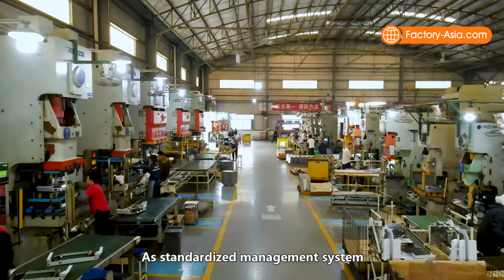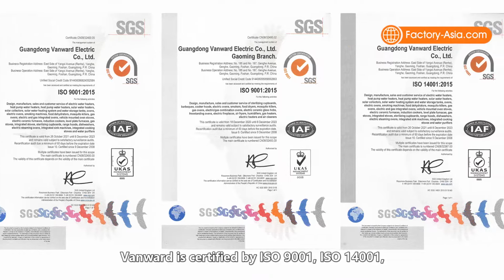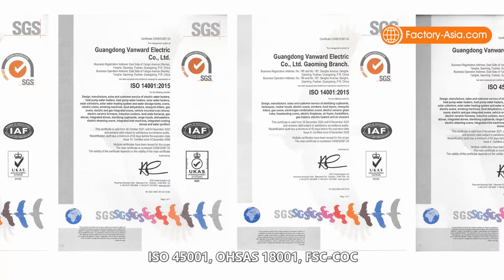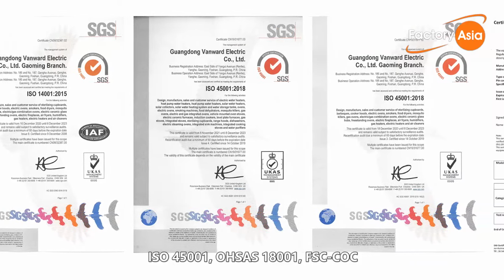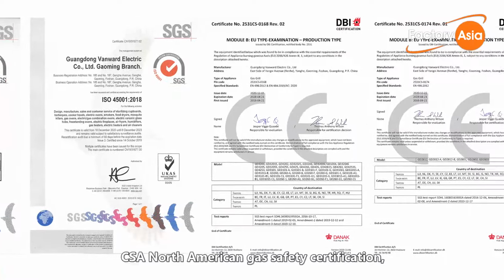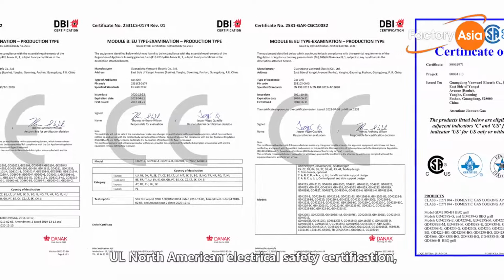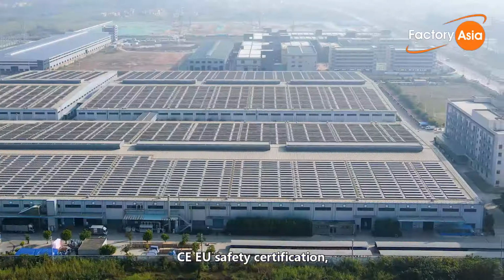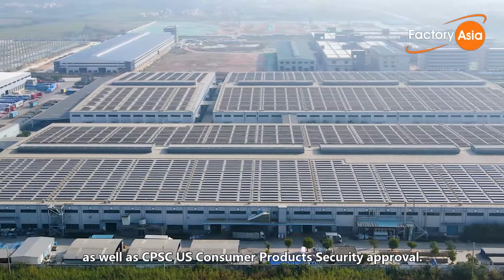As a standardized management system can provide a guarantee for reliable quality, Vanward is certified by ISO 9001, ISO 14001, ISO 45001, OHSAS 18001, FSC, COC, as well as other system certifications such as CSA North American Gas Safety Certification, UL North American Electrical Safety Certification, CE EU Safety Certification, AGA Australia Gas Safety Certification, as well as CPSC US Consumer Product Security Approval.